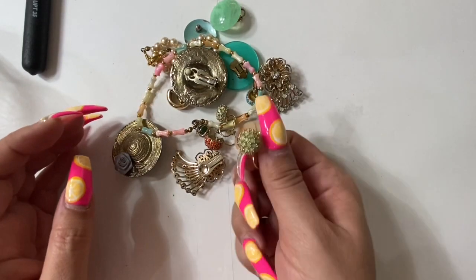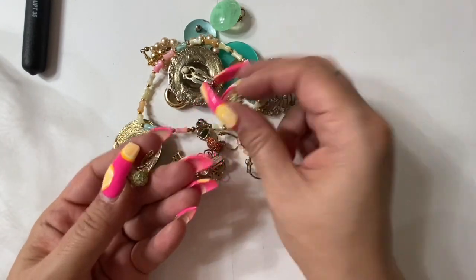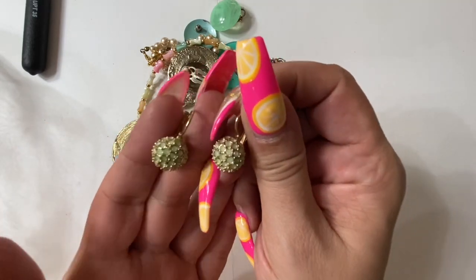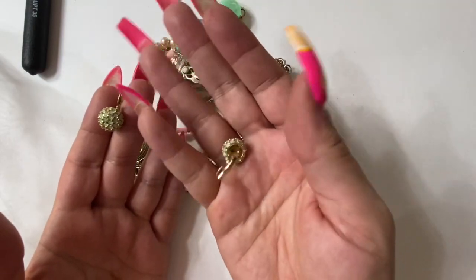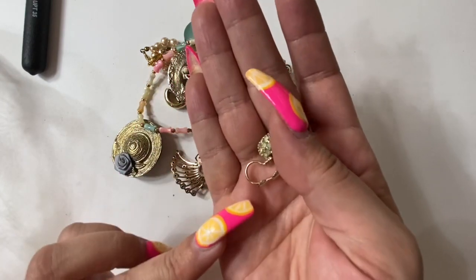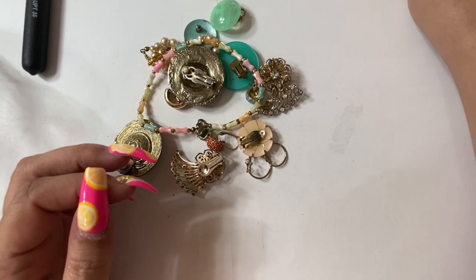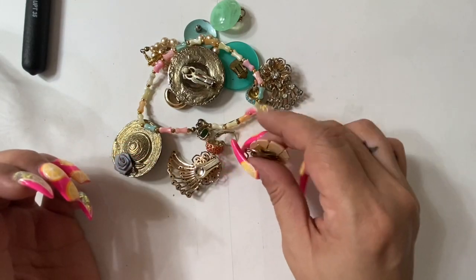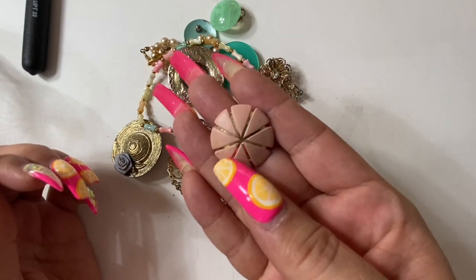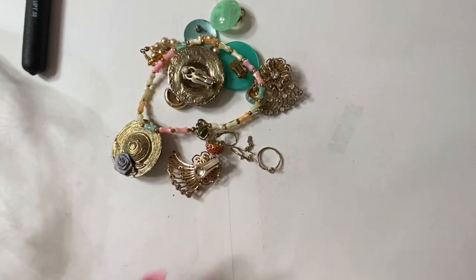Okay, so here's some more of these really pretty earrings. Okay, so here's a match for these. Yeah, I mean, they're all right. So we'll put that to the side. Oh, well, there's a little bit of wear on this. We'll have to see, because the gold tone's kind of wearing off. These are pretty, but a lot of wear, and there's some scratches. So that might have to go into craft.